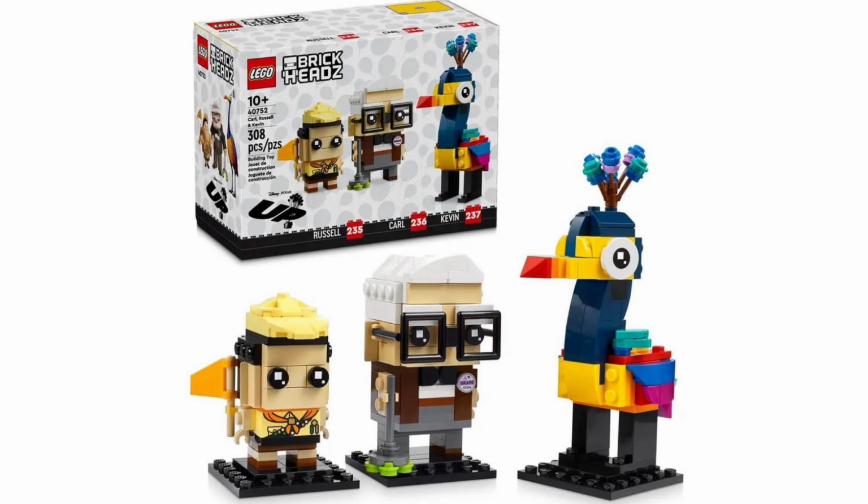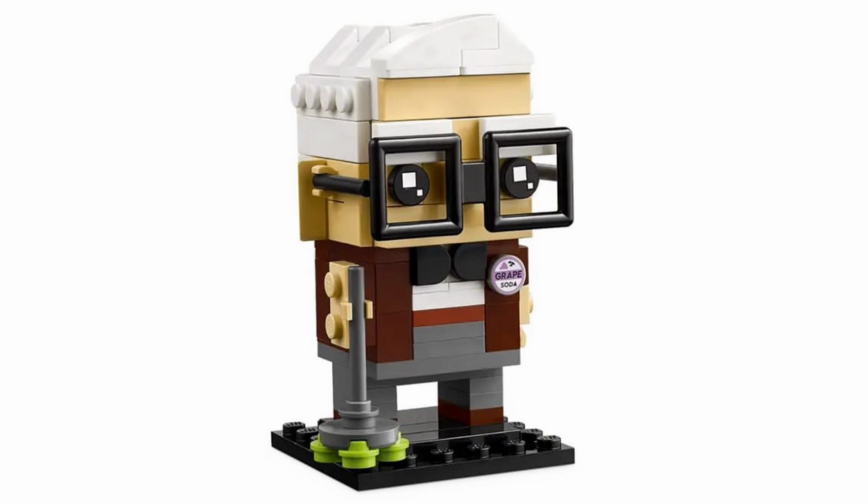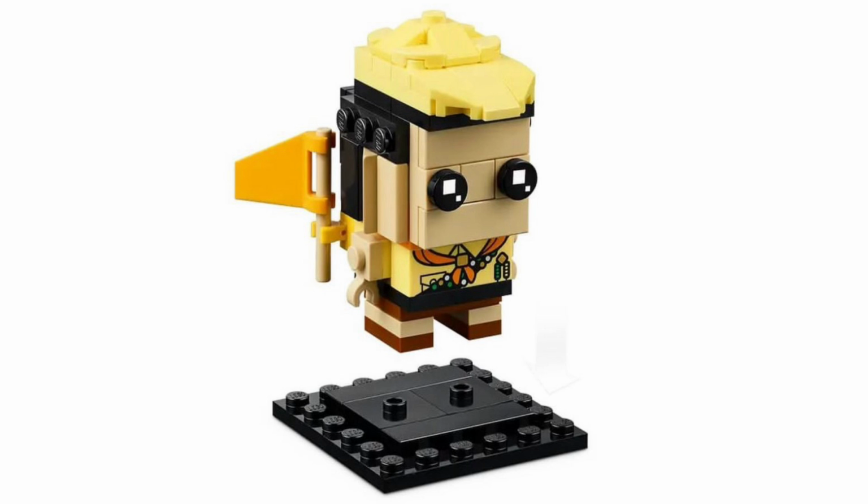But anyways, moving on, we do have the new Up BrickHeadz as well that have been revealed. This comes with, again, 3 characters, including 308 pieces, being set 40752, and the 3 characters are Carl, Russell, as well as Kevin. I really like the Carl BrickHeadz. Really like the glasses. I think those pieces are really good for him, and also really like the badge that they've included as well on the suit.